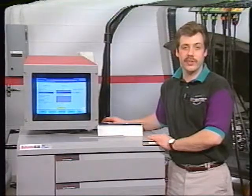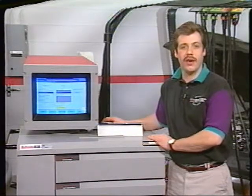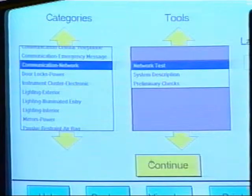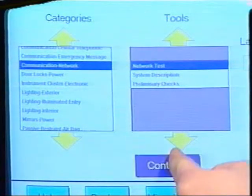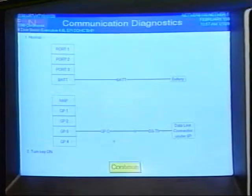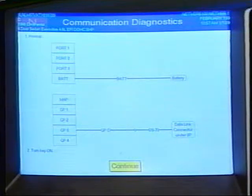Another new change to SBDS is in the communication network test. This test can be found in the powertrain or BCE toolboxes. We'll select Communication Network Test and touch Continue. SBDS will prompt us to hook up the vehicle. After making the connections to the vehicle, touch Continue.